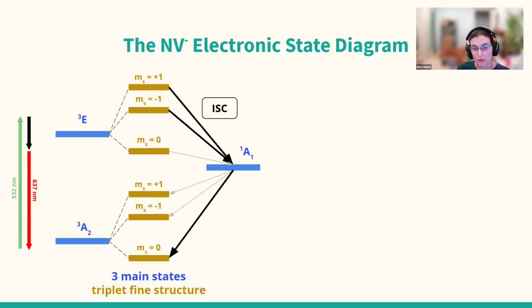Nothing ever wants to stay permanently excited. It's like you would never want to keep running your whole life. Eventually you want to sit down. So no matter what, regardless of whether it's an optical emission in the red light range, or if it's undergoing this intersystem crossing, either way, it will eventually reach its ground state again.